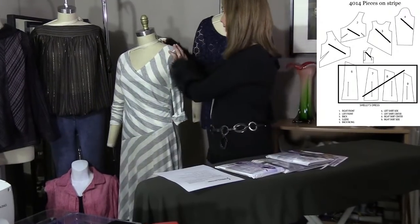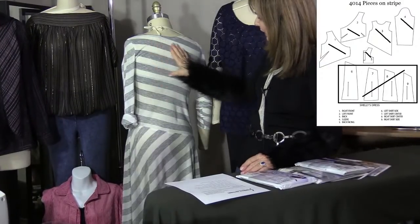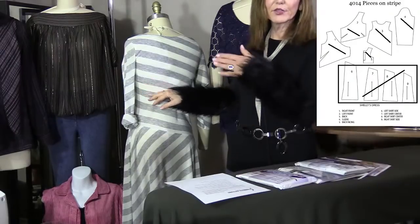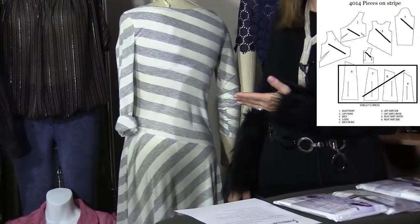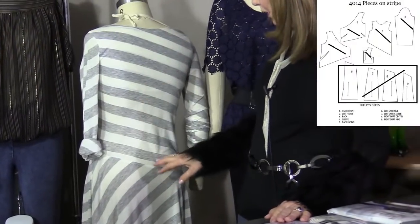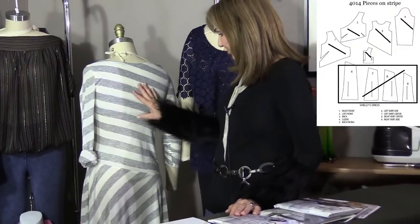I turn it to the back. And when I did the back facing, you literally can't see the back facing because I shadow striped it, meaning I literally laid it on top and the two are going the exact same direction. You don't want the facing underneath to be going a different direction if you can see through your stripe. And you can't see through my stripe, but you can see a little bit of a shadow. So you want to make sure that you can't.